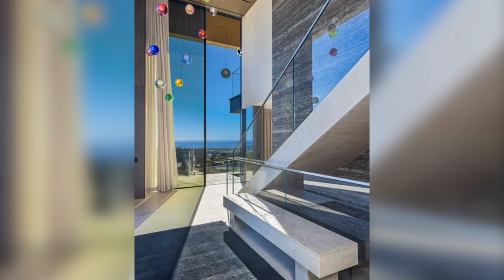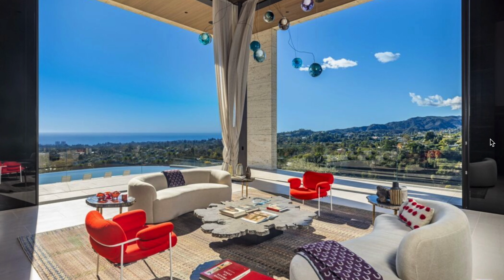Love these lights here going upstairs. What are your thoughts on the staging? Be honest. I mean, I can't hate on it from the pictures, only because we're not in person. Yeah. I like the red chairs, kind of bring it out.